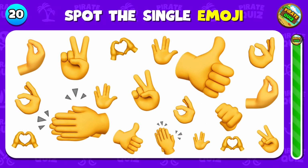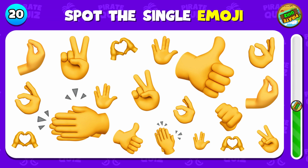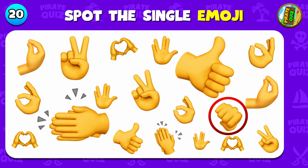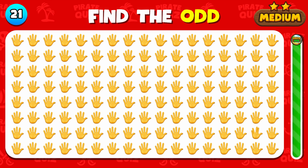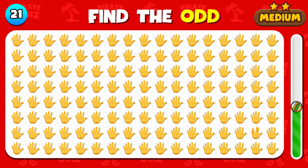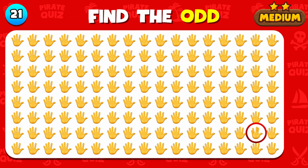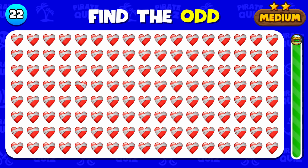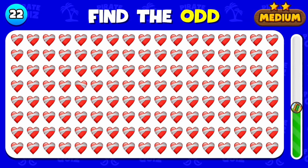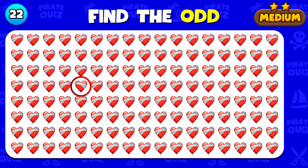Can you spot the single emoji? Here it is, the single emoji. Can you spot the odd emoji? Great job, you found the odd emoji. Look for the odd emoji out. Can you see it? Exactly, it's this one here.